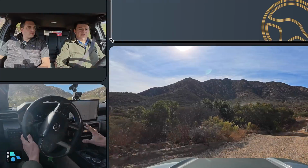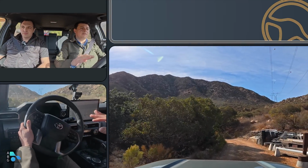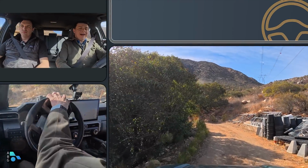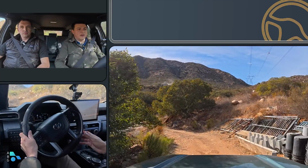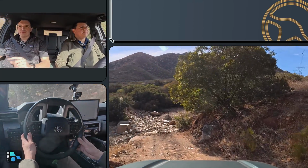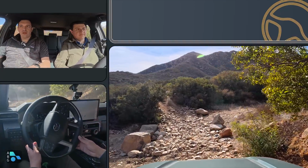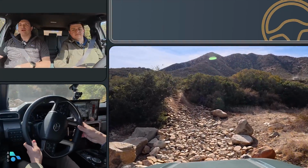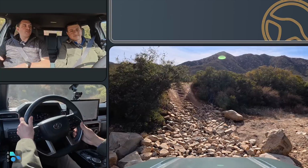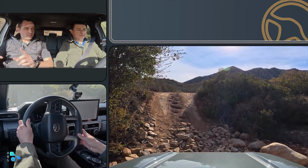Out on the road and out on the trail, the Trailhunter and the TRD Pro, they're both off-road dedicated versions of the 4Runner, but not exactly the same kind of off-roading, although, pretty close, to be honest, right, Travis? They are, and what's interesting here is that this is the first time the Trailhunter, it's still a very new trim in Toyota's lineup, is coming to the 4Runner, but there aren't as many differentiations between the 4Runner, TRD Pro, and Trailhunter as we get in the Tacoma.